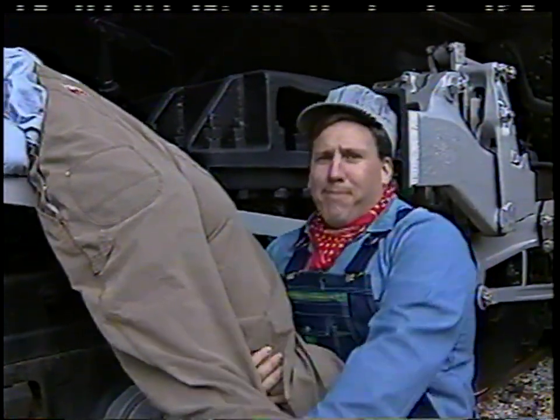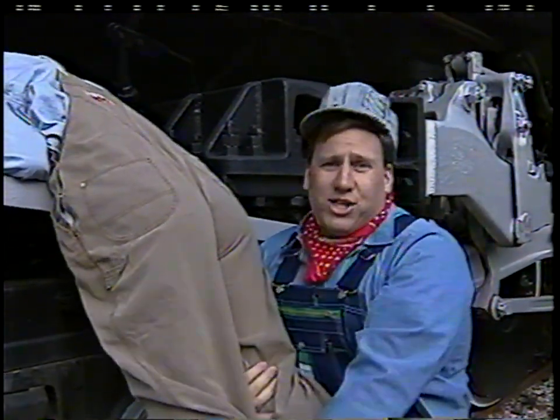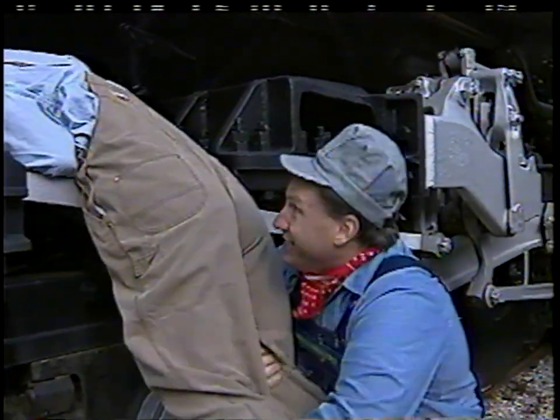Trains take a lot of work and maintenance to keep them going. While I try to get Sam out of here, let's take a look at some other engineers and how they keep their trains running. Come on, Sam!